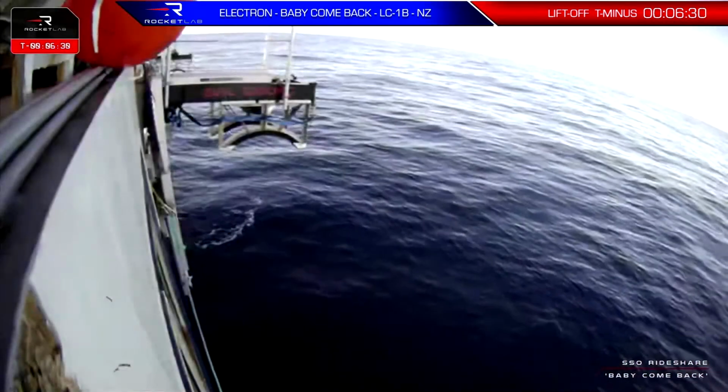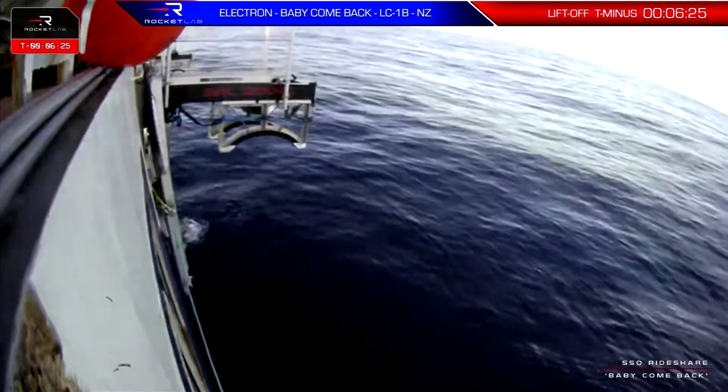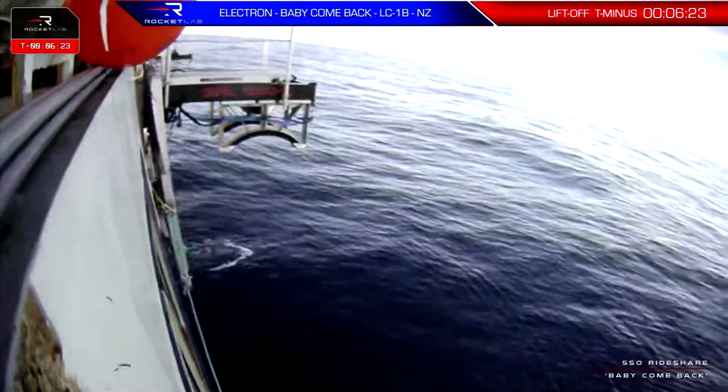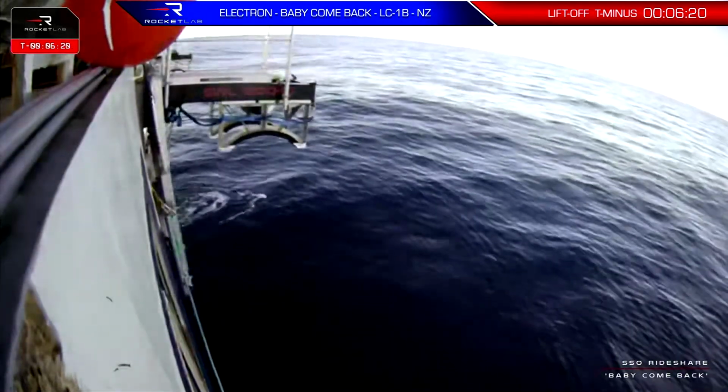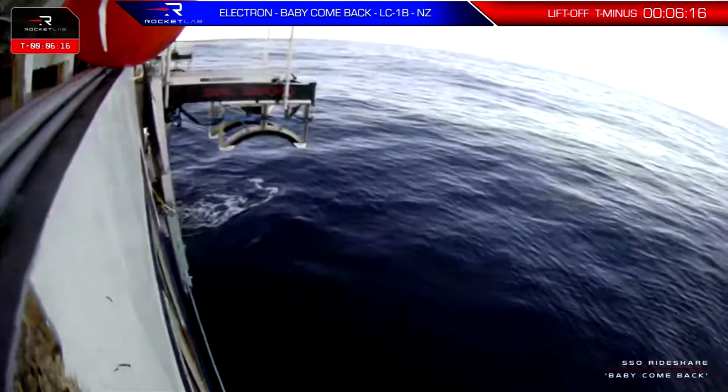For today's marine retrieval, we'll be following a similar process to our previous recovery attempts, using a capture apparatus that you can see there on your screen to lift Electron on board the recovery vessel. Here's what we can expect from today's recovery attempt.